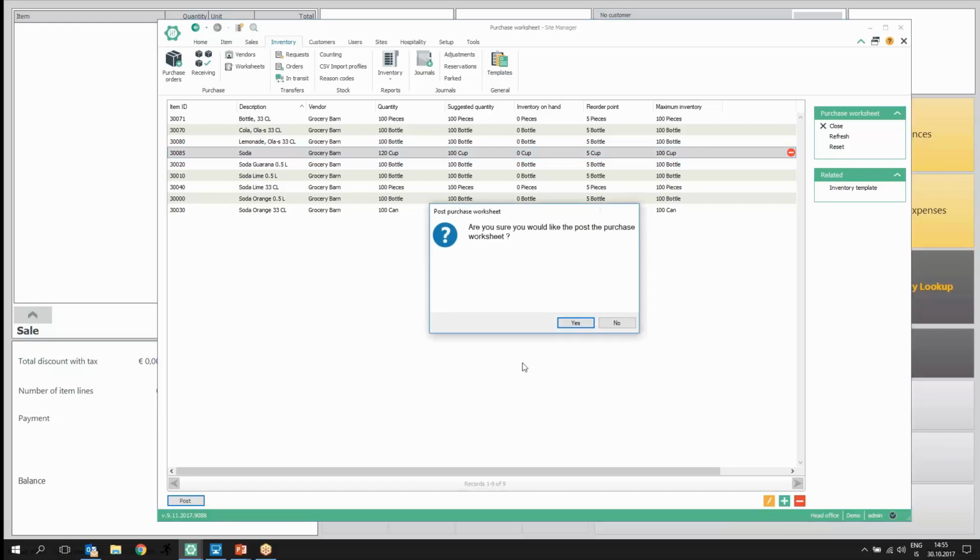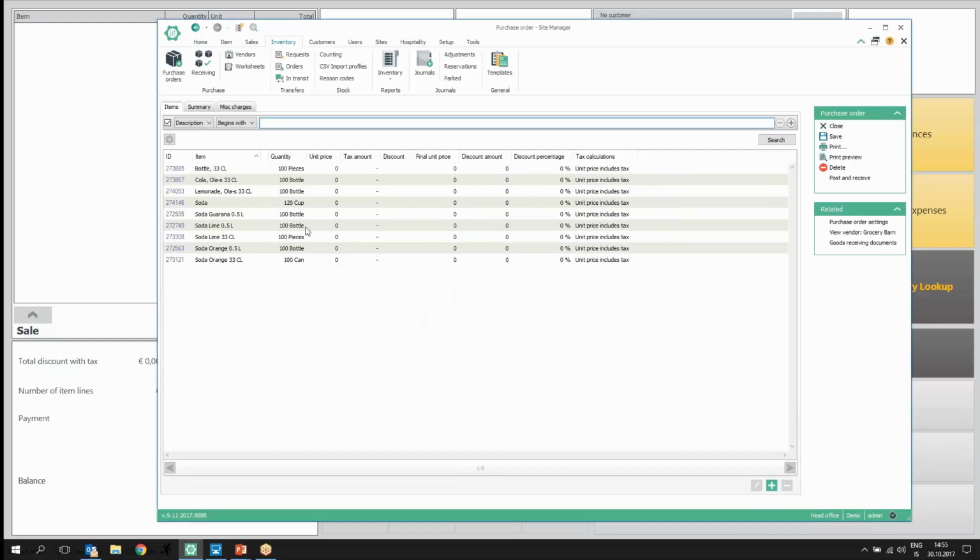So I post this, and I'm viewing my new purchase order. So it opened the purchase order for me. The purchase order can be printed. So you can save it as PDF or send it or something like that.